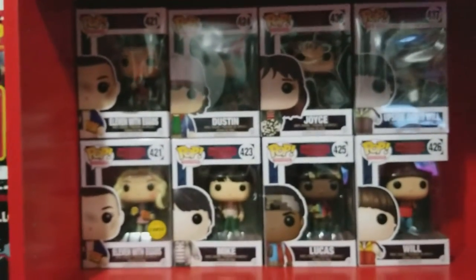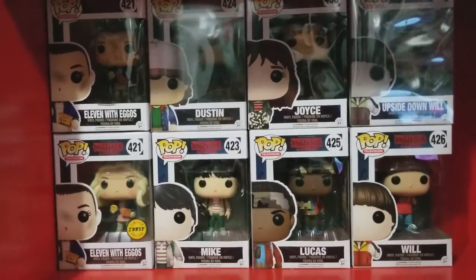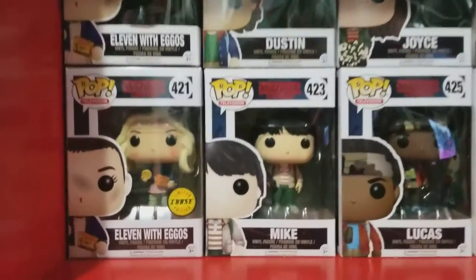And then the next shelf is my Stranger Things pops. Sorry, the lighting's not too great on this side of the room apparently. I'm missing a couple, but these are the ones, like the important ones I wanted. That Chase 11 is pretty cool.